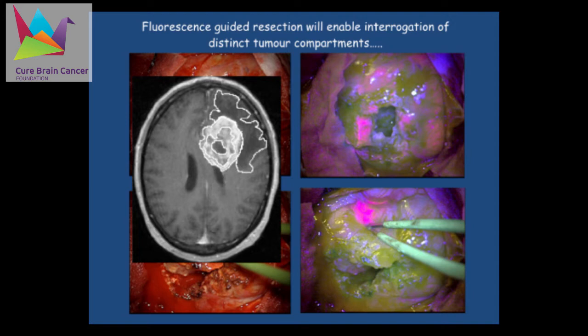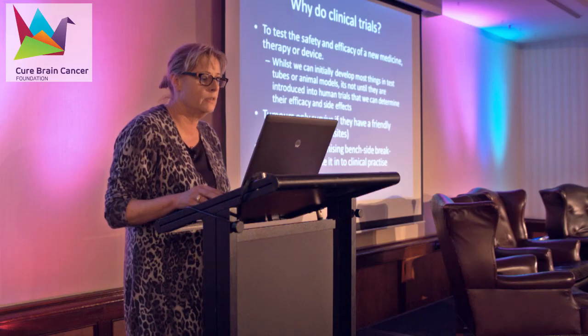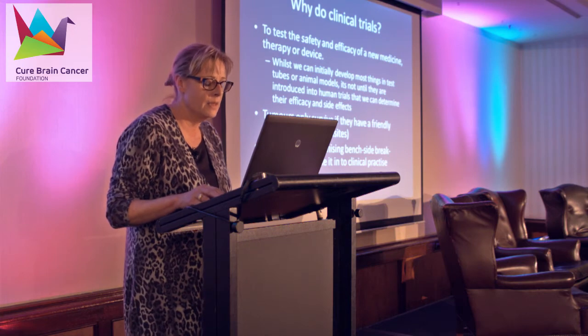New therapy trials. Why bother doing clinical trials? It's a question, especially if you've been asked to go on a randomised placebo-controlled trial as a patient, you would really question why we're doing this. But we really need to test the safety and efficacy of new drugs and new devices. While we can initially develop most things in test tubes and animal models, it's only when they're introduced into humans, in human clinical trials, that we can determine the efficacy and the side effects of these drugs.